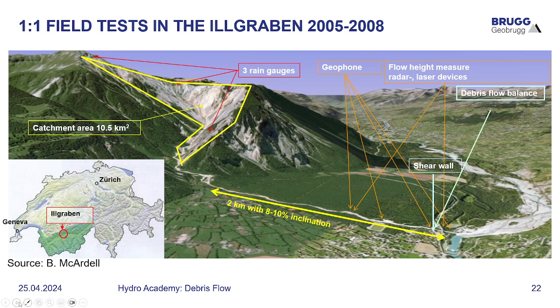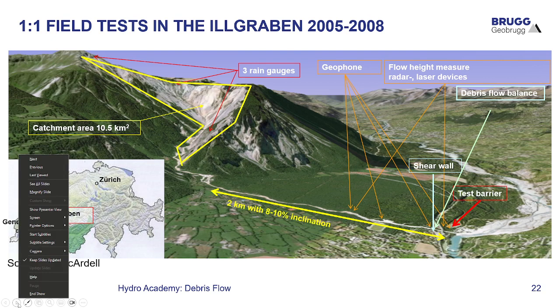this debris flow. There's a shear wall at the bottom. It's kind of like a check dam, and then there's a debris flow balance, and that's debris flow, but I gotta change it. It's like a scale. That's Swiss for to measure. And then our test barrier is right at the very bottom, so it's easy to access.